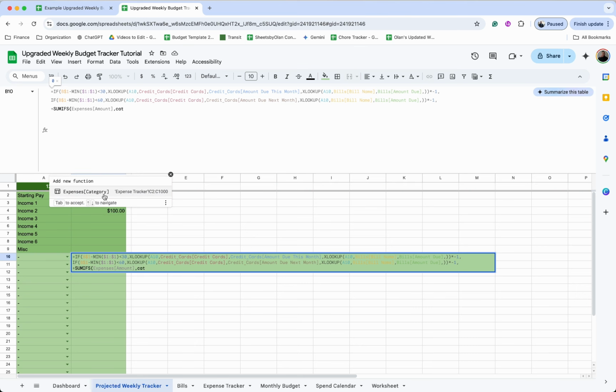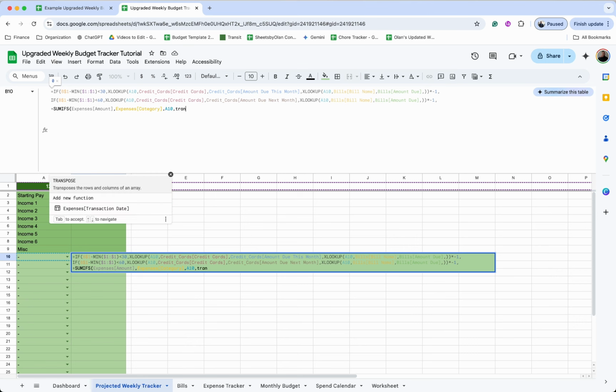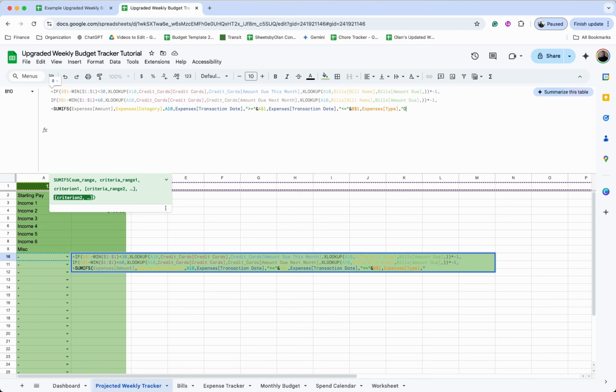comma, category under expenses, comma, A10, comma, transaction date, comma, inside quotes, greater than or equal to, ampersand, $1, comma, transaction date, comma, inside quotes, less than or equal to, ampersand, B, $1, comma, type, this is the expense type, comma, inside quotes, debit, close parentheses.